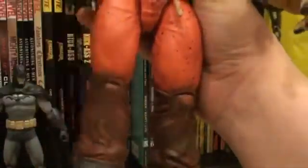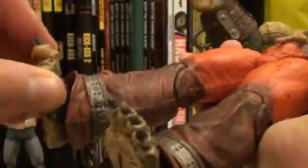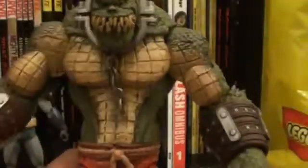Articulation, he has a ball joint at the top of the thigh, one bend in the knee, which I'm not going to do because it's very stiff and it clicks. It's one of those that clicks, which is reassuring. Ball joint on the foot.